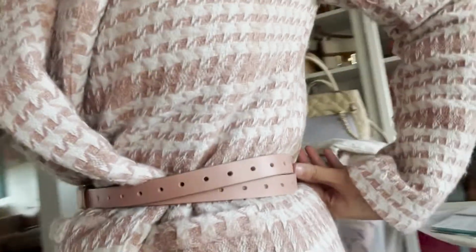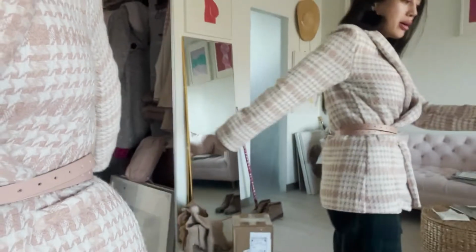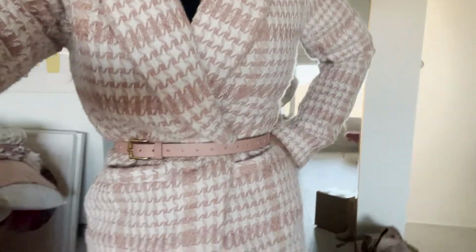When it comes to putting on the belt, so the end doesn't stick out, what I like to do is either tuck it in like this. Let me show you the mirror so that you can get a better view also. Or I use fashion tape at the very end of the belt, apply it and stick it onto the belt itself so that it looks like this, and it literally doesn't move. I do it all the time, and I don't mind if the buckle is dead center, symmetrical, or if it's on the side.